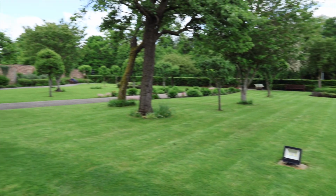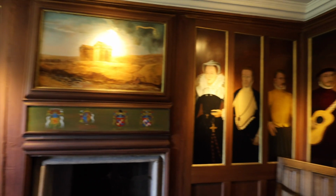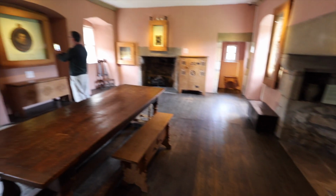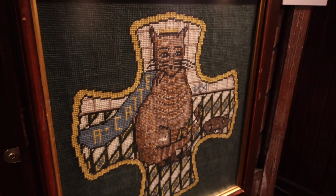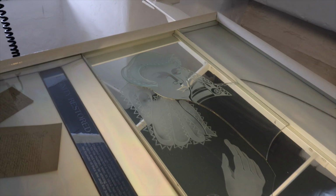Little history lesson here. Mary Queen of Scots actually lived in this house in 1566 when she was trying to settle some disputes between Scotland and England after she came back from France when her husband passed away. She really didn't live here for very long, but she did get quite ill here, which wasn't great, and eventually she had to abdicate from the Scottish throne.